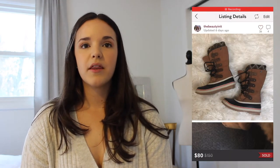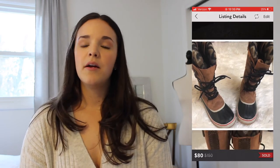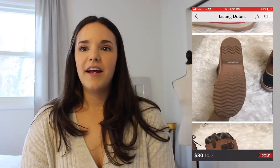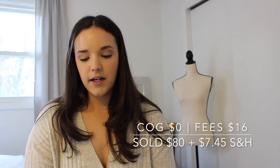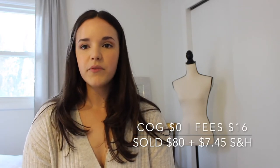I sold this pair of Sorel boots on Poshmark. They are from my personal closet. I had purchased them, worn them once. They were very uncomfortable, so I decided not to keep them. However, I had already missed my opportunity to return them. So I did end up listing them and sold them for $80 and $7.45 for shipping through Poshmark.